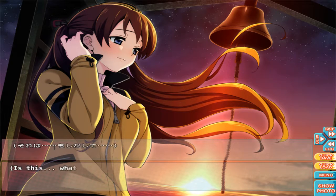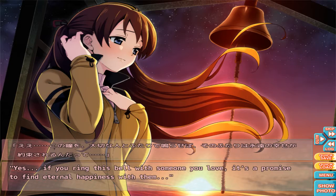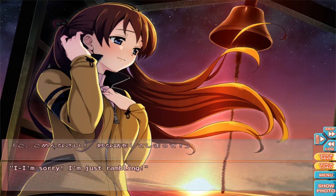This is what I think it is? To become happy forever. Huh? That's the real saying about the Ryuran bell. The real? Yes, if you ring this bell with someone you love, it's a promise to find eternal happiness with them. I knew it. Makoto really does. Mako. I'm sorry, I'm just rambling.